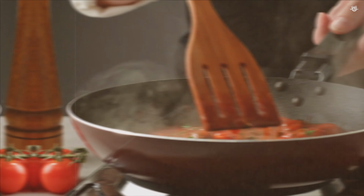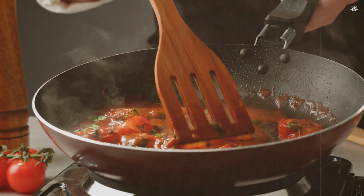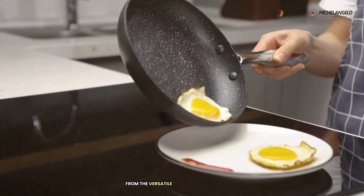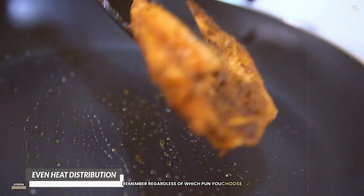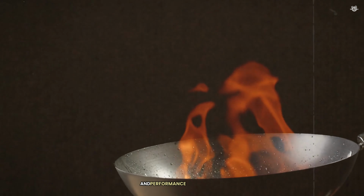Final thoughts. In conclusion, each of these pans offers unique features and benefits to suit different cooking styles and preferences. From the versatile Our Place Always pan to the top-performing Le Creuset Toughened non-stick fry pan, there's a non-stick option for every kitchen. Remember, regardless of which pan you choose, proper care and maintenance are key to ensuring its longevity and performance. Happy cooking!